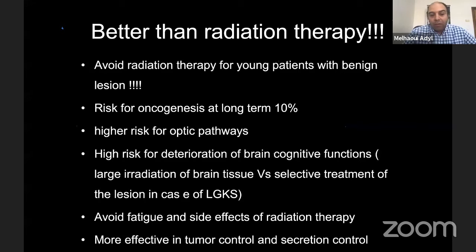One of the main take-home messages is that we need to avoid radiation therapy in young patients with benign lesions. You know, there is a risk of oncogenesis in the long term as high as 10%. There is a higher risk for the optic pathways, and a higher risk of deterioration of brain cognitive function, because with radiation therapy, they will irradiate a large amount of brain tissue, while gamma knife is very selective and treats only the lesion.